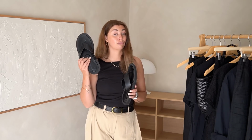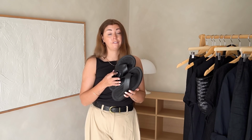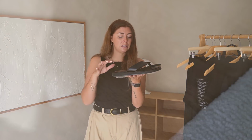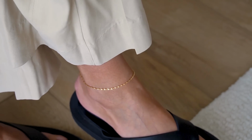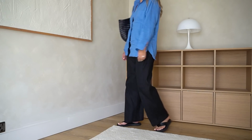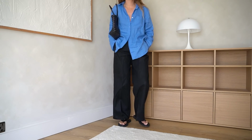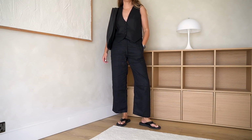So these I get a great deal of wear out of, and these were my option for the famous Row Ginza sandals, which I think have a slightly chunkier, more platformed sole in comparison to these. But these ones were the ones that I chose to purchase because they were less than half the price. Still expensive, or still a more premium price point, shall we say, but I love them and I think they are so wearable. Again, they're another one of those sandals that, because they're leather and not a basic rubber flip-flop, you can get away with them looking a little bit smarter and a little bit more dressy, as I mentioned earlier.